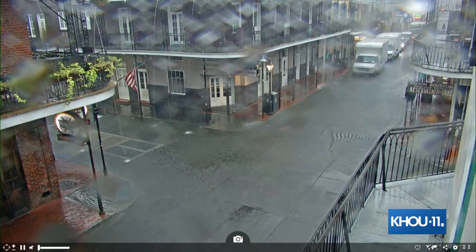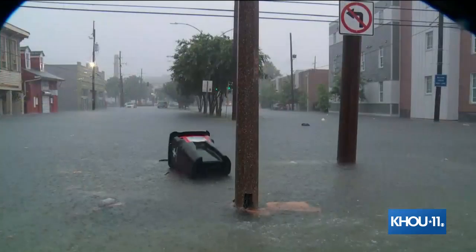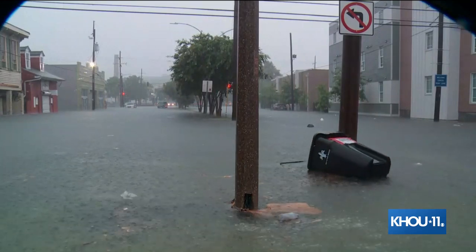Someone's asking where this is at. We're in Houston. We did show you a video from New Orleans, though. Bourbon Street flooded. Actually, Chloe, can we pull that back up? Because you can see just how much water is on the streets there. Just a deluge. And this is all part of that system that Cheetah was talking about earlier. Oh my goodness. Yeah, there's a trash can just floating on down.